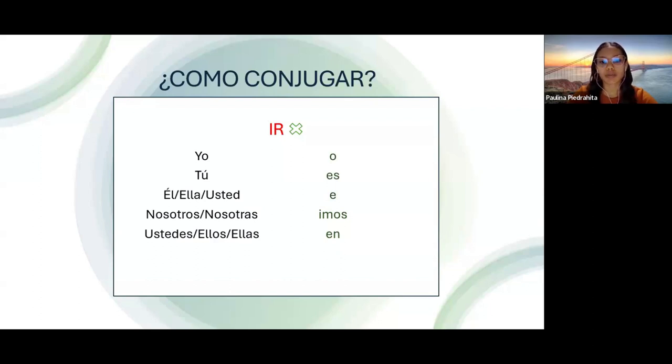Nosotros y nosotras vamos a cambiarlo por imos. For we, we are going to change it for imos. Ustedes, ellos y ellas, vamos a eliminar esa I y esa R y vamos a cambiarlo por EN. For you all and for they, we are going to change the IR and change it for EN.